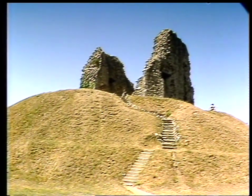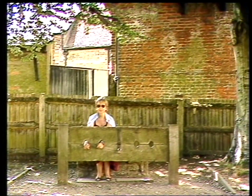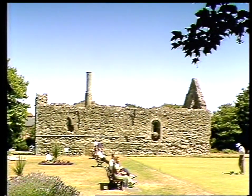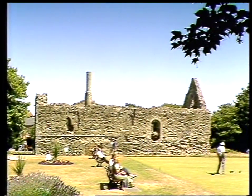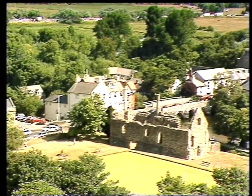The town was always popular with royalty, but the castle was uncomfortable, so a constable's house was built nearby. This building has the unusual claim of Britain's oldest standing chimney.